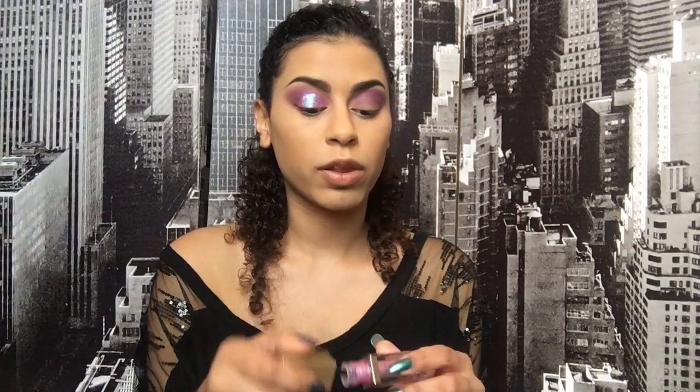But there were some other colors, and this is the one that I wanted the most because I had really wanted it for a long time. And you can see just how easily that applied. Look at all this glitter on my lid, and I didn't even have to really work for it. Oh my gosh, that is gorgeous. That is so gorgeous. It's a purple and blue duochrome. Well, if that's not the easiest eye look I've ever done, I don't know what is.